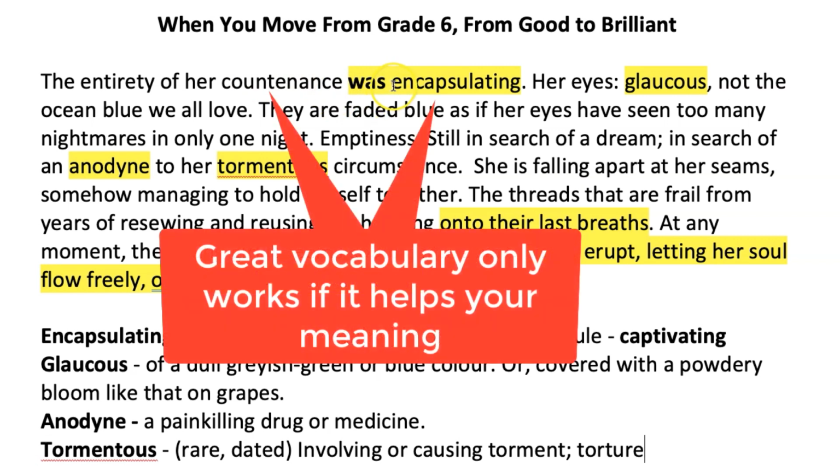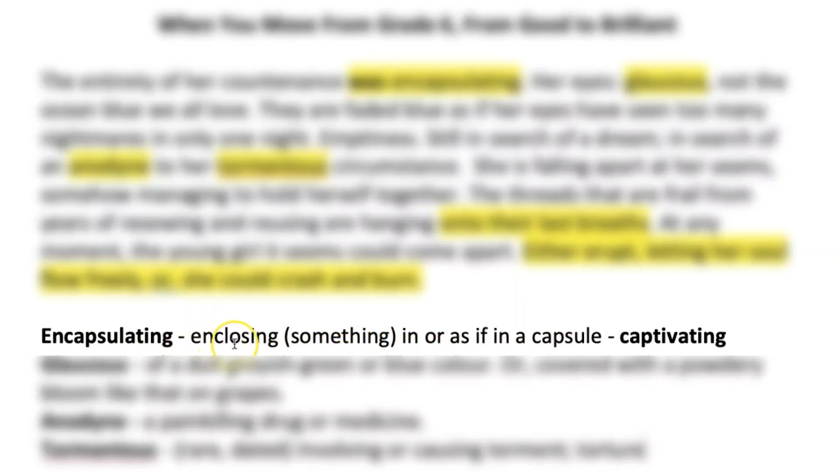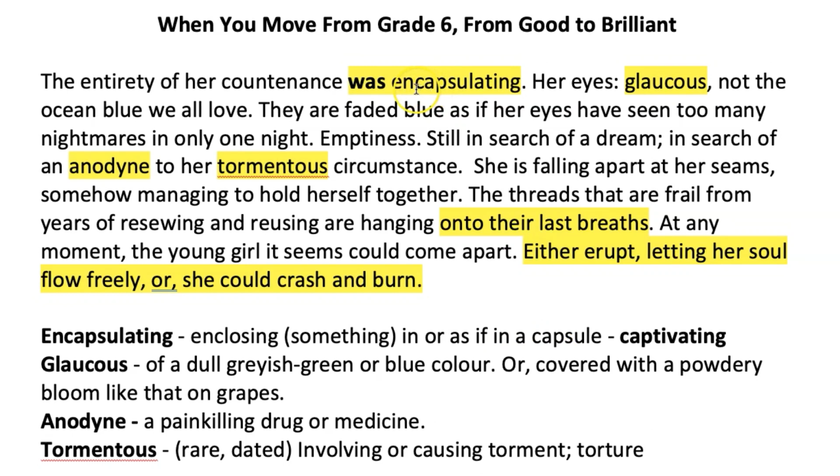Then we have the use of the word encapsulating. Well, what does it mean? It means enclosing something as if in a capsule. And is that what Ella means? Well, the examiner's probably thinking, I'm not really sure that's what she means. She probably means captivating. Now, the real problem here is one that's super common in students' writing.